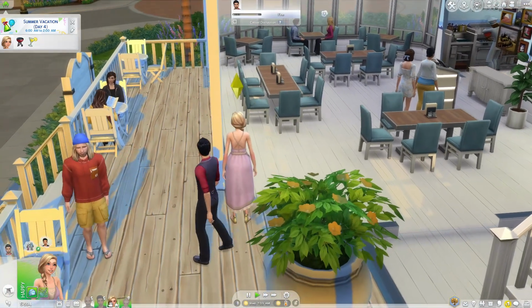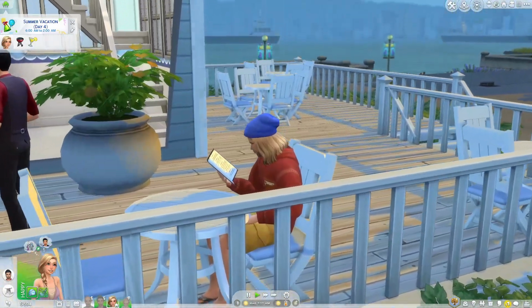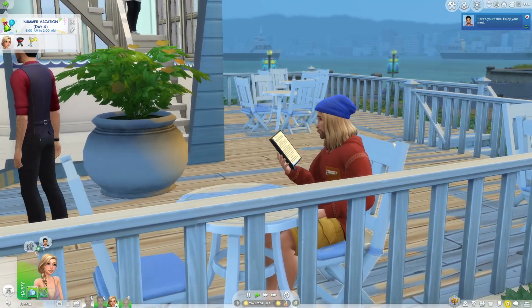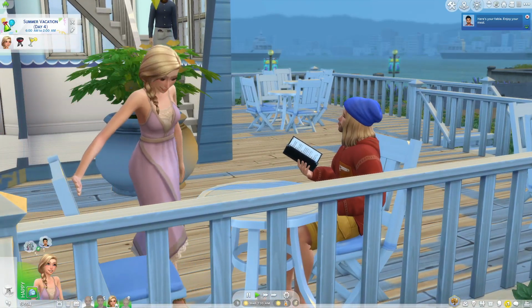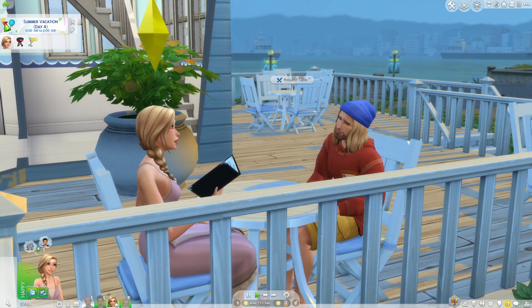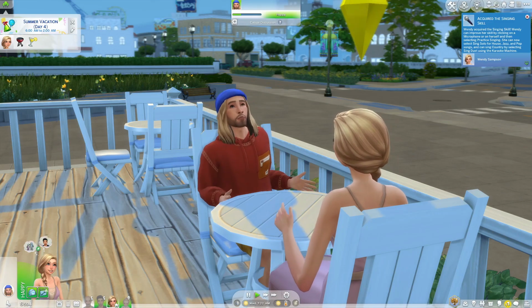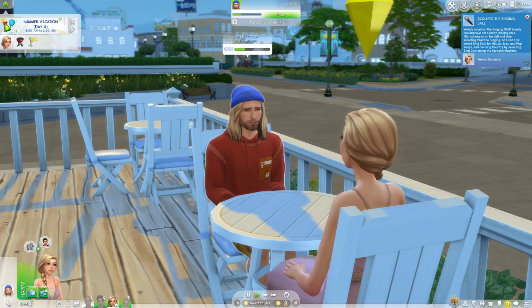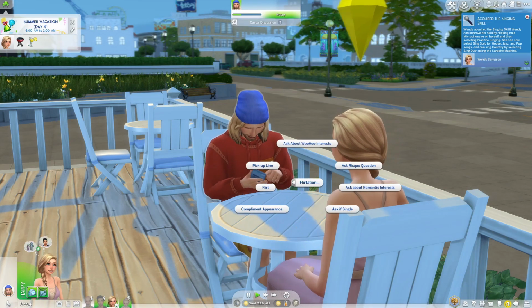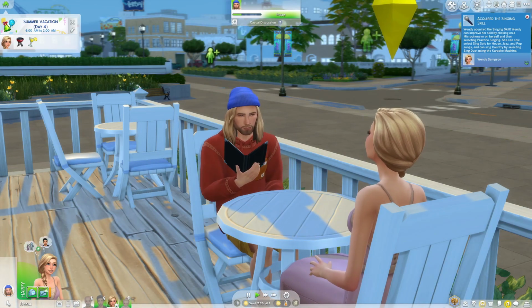Oh, I guess we are going for an outside table. Okay, so they're gonna eat here. This is a really pretty view. I actually like this, though I kind of would have preferred a table over here instead. We should have requested it if that's what we wanted. They are already pretty close. So let's give a little flirt and see what happens. It looks like it worked really well.